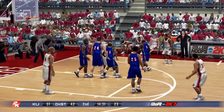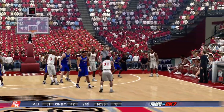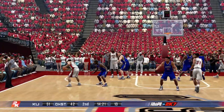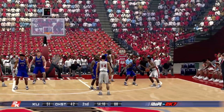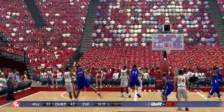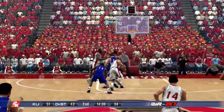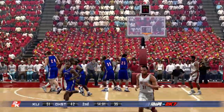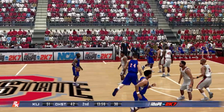Passes to the perimeter. Number 45 backs in. Number 14 gets it on the perimeter. Skip pass, outright. The shot clock's winding down. Number 31. Can't return the favor with his own three. And it's gathered up by number 3. Gets it left side. Such great instincts. He knew exactly where the ball was going. Right around 14 minutes left in the second half.